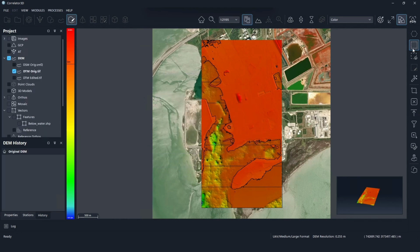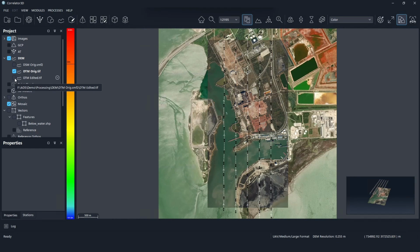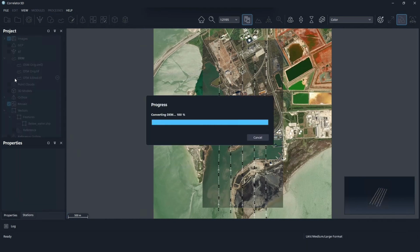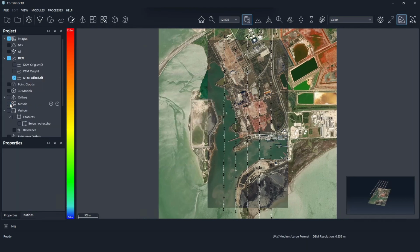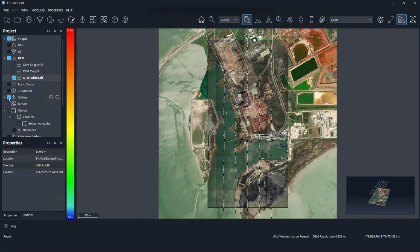What we do now have is, I'll go ahead and get out of this, we have that final edited DTM, and you can see it right here. So now we can go ahead and make our orthos, which we did. And they are right here. And you can see the orthos here.